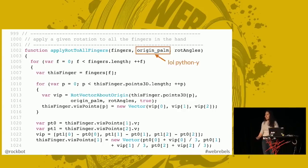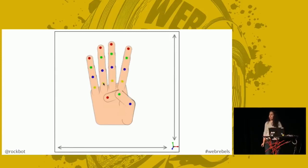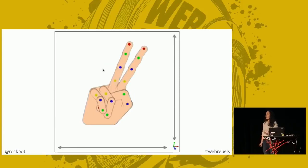So yeah, okay, there's some Python-y type syntax, and I totally did the new line C++-y thing. And to be fair, there's some really too clever variable names, like what is VIP? I don't even remember. And you definitely need to have some sort of advanced understanding to understand what is even going on here. But what happens when you actually run this code? What you'll see here is a fully articulated three-dimensional hand. I was a roboticist before I came into web dev. And so I know some of you are looking at it and go, ow, ow, ow, ow, ow, right? Because it's like, that is not human. That is not how a hand works. But why are you saying ow? It's because it's close enough to reality that you're starting to self-identify with it.